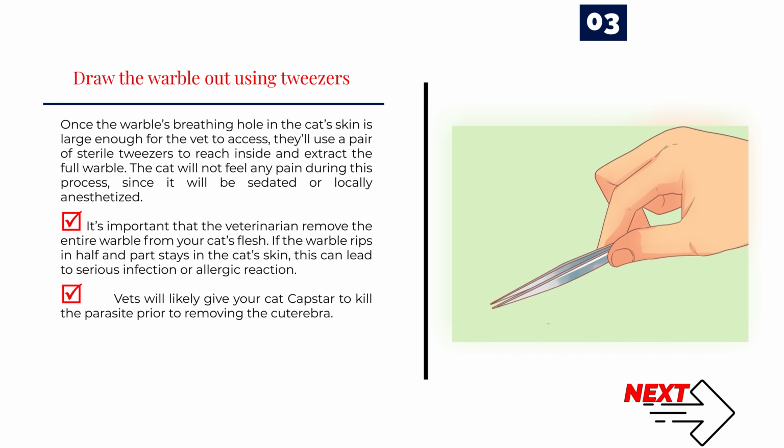It's important that the veterinarian remove the entire warble from your cat's flesh. If the warble rips in half and part stays in the cat's skin, this can lead to serious infection or allergic reaction. Vets will likely give your cat Capstar to kill the parasite prior to removing the cuterebra.